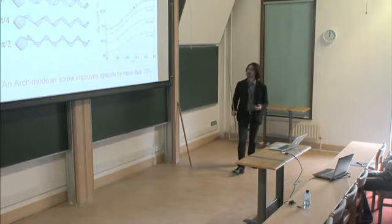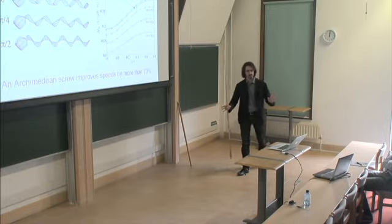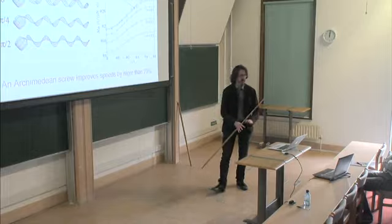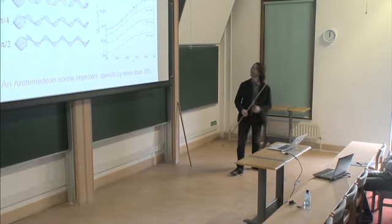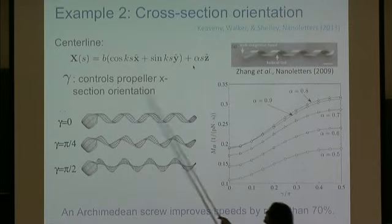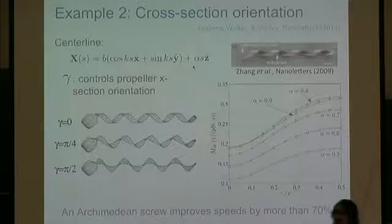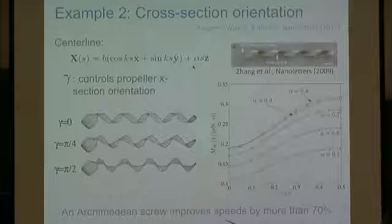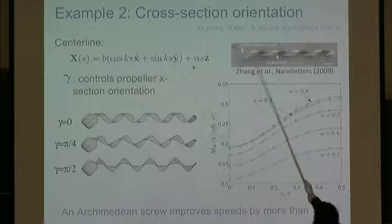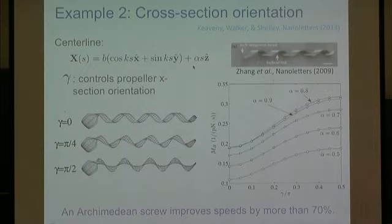And then the second example I'd like to show is one that's related to this Zhang swimmer. And we just said, okay, well, let's see if simple changes in geometry make a big difference. So what we developed was a parameterization of the surface of the swimmer. And we've given it a helical center line. And we've introduced this parameter gamma, which controls the rotation of the cross-section of the propeller. And so when we get gamma equals 0, we have something that looks like our original swimmer. And we have gamma equals 2 pi, we have this cross-section of the propeller oriented perpendicular to the swimming direction.